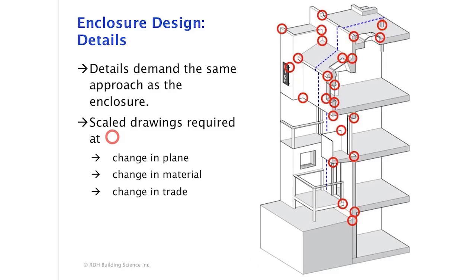And those red circles are simply practical points where there's either a change in plane as we go around a corner, a change in material as we go from, say, a stucco wall to a brick wall, or from precast to curtain wall, or a change in trade, going from a roofer to a brick mason. And wherever we have those changes, we've tried to indicate with a red dot.